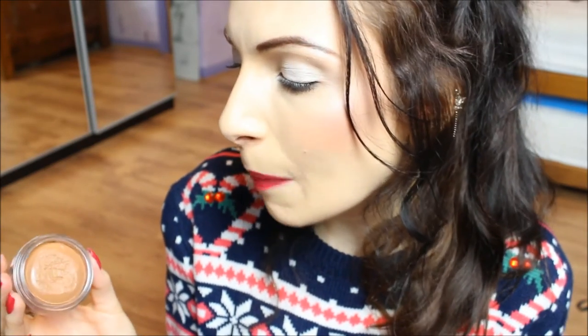It's really, really lovely. It smells similar to the chocolate bronzer, but the smell is even more intense. It's beautiful and you can still smell it when you apply it on your face. So I love that about it. I love the color, I love the consistency, I love the pigmentation, I love how nicely it applies, how nicely it blends, how non-patchy it is.